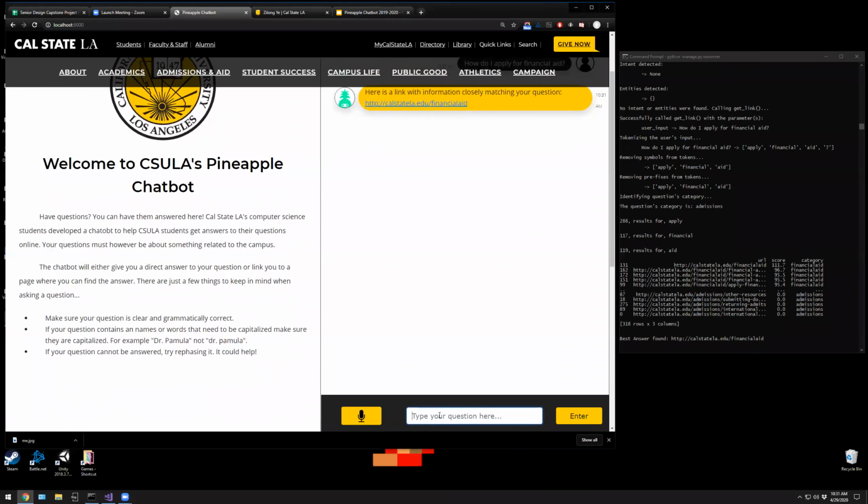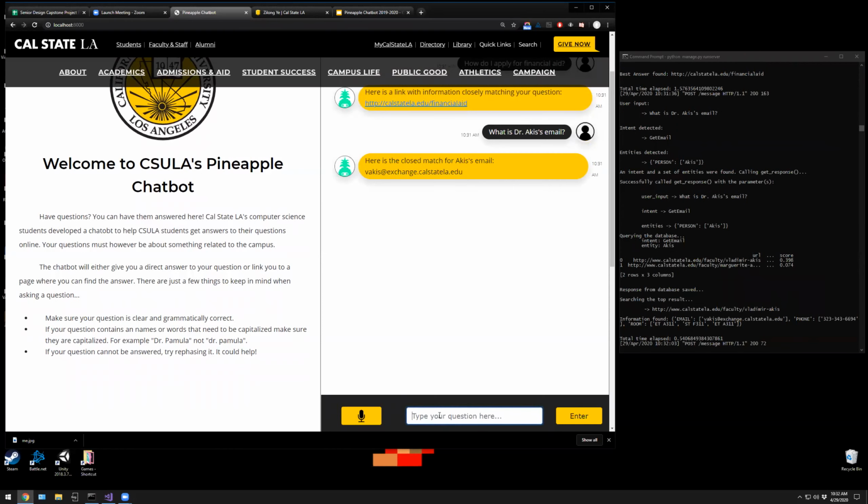Let's try something a little bit harder. Like finding somebody's email. So let's find Dr. Axis's email. So what is Dr. Axis's email? And there you go, we get his email instead of a link. So something that has more of a direct single answer, like an email or a phone or an office number, might be grabbed from them and be delivered to the user directly.